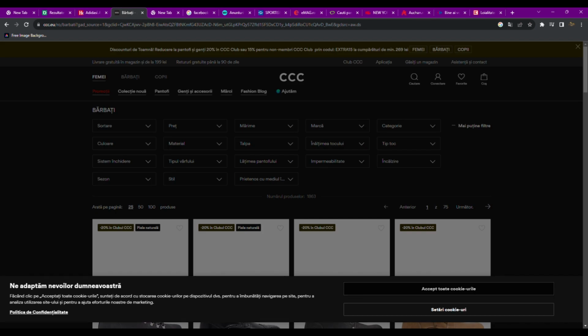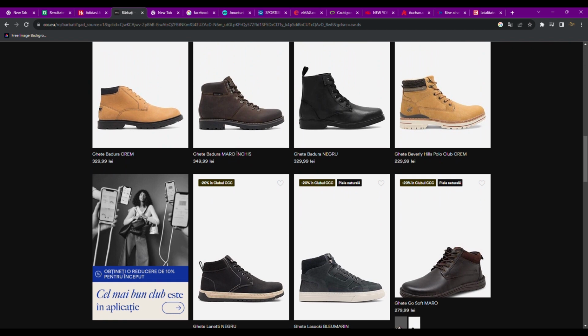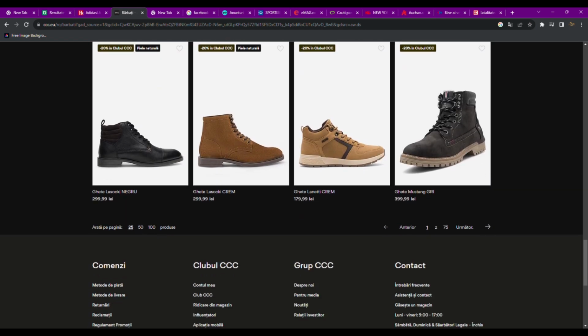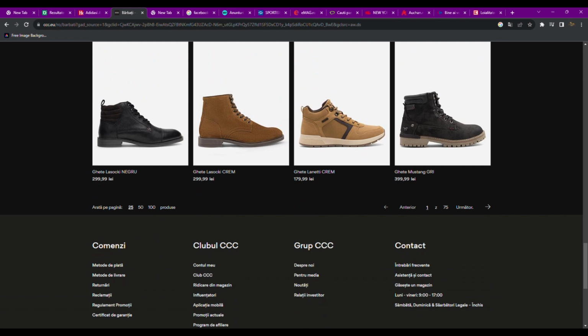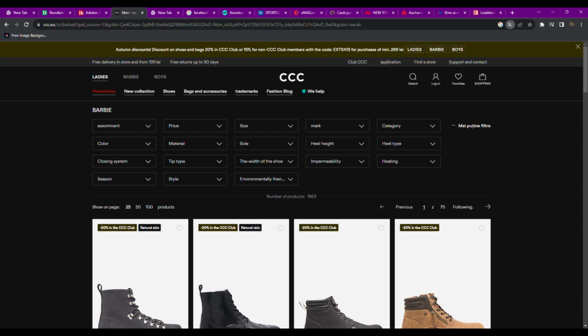All right, this website is called CCC. And here also you can find shoes for all weather. You can find suede, leather, material, kind of texture as well. And with this one, you can do the same by searching by price. You can sort by increasing prices. And there are multiple options you can filter for items here. Let's translate to English. All right, so you have the option to search by season and all that. So this is for men. You can also search for ladies or for children.